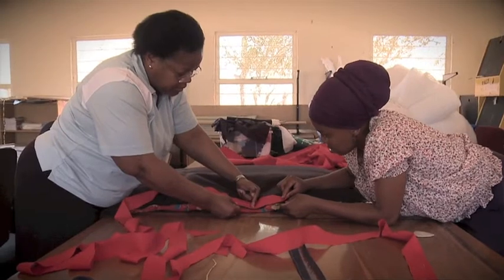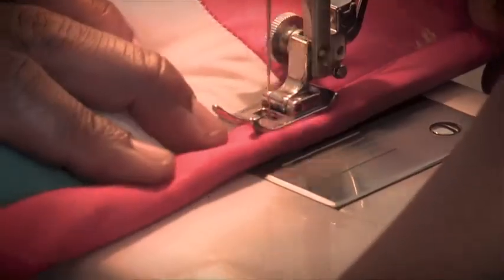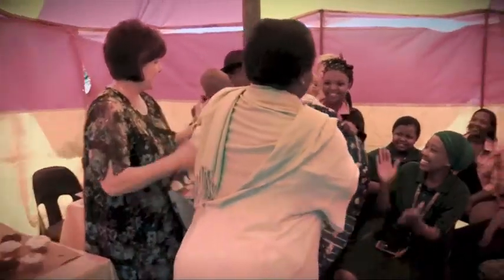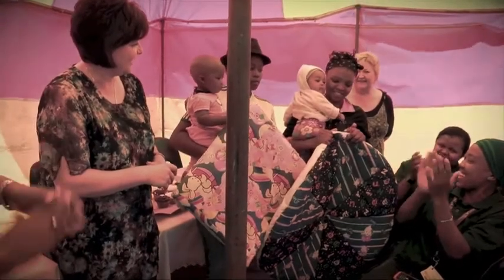I'm quite surprised that they've got so much enthusiasm for what they're doing. They've shown up every single day, and we almost could do with twice as much equipment because there were more people than I had anticipated that would come to the project. Baby floor mats that were made during the workshops were given to 2 new mothers in the community.